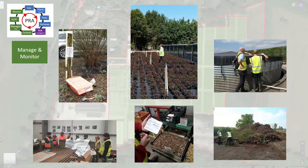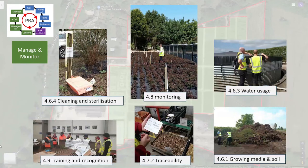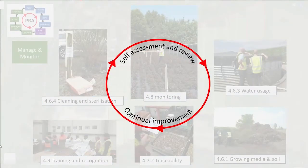Now, the monitoring process is absolutely vital to ensuring that this pest risk analysis system works for a business, and it's really at the heart of the plant health management standard, and it relates to many of the other requirements. Essentially what we're trying to do is provide a useful tool for a business to integrate into their business procedures, enabling them to continually assess what they're doing and indeed continually improve their plant health and biosecurity systems on their site.